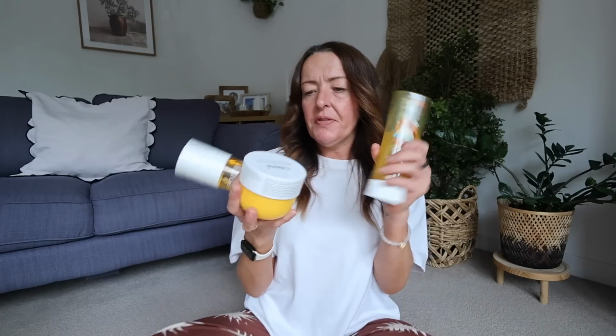When I went into Superdrug yesterday to get something, I saw there was actually none of these left. So I'm hoping they do restock these. But this is like my scent now for the summer. Can't recommend it enough. It is so good.